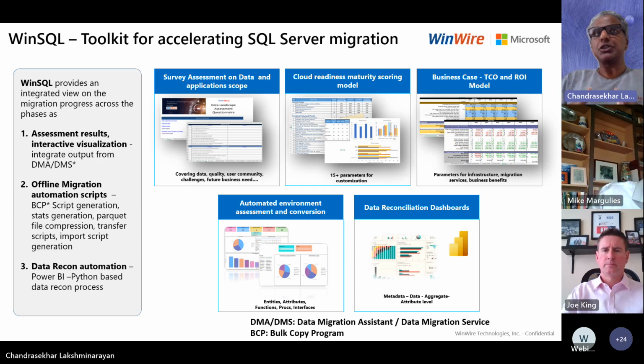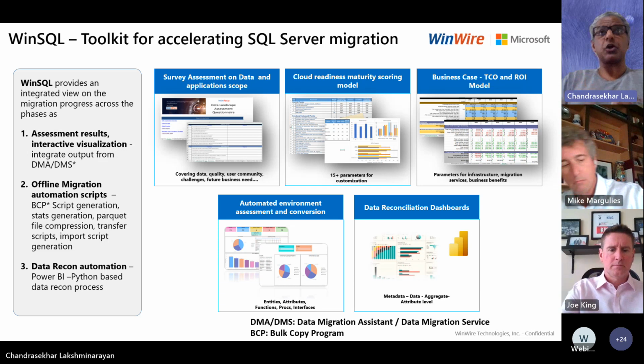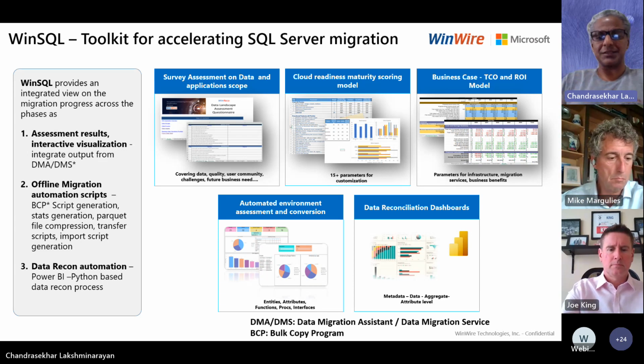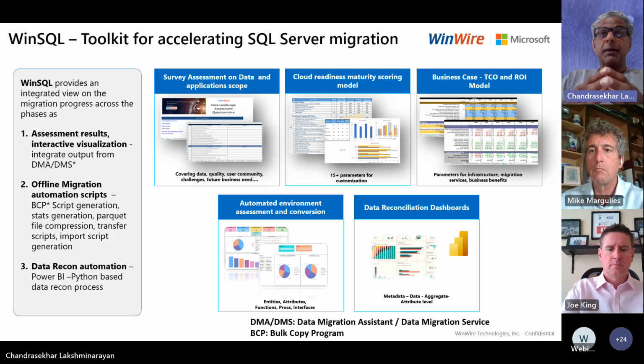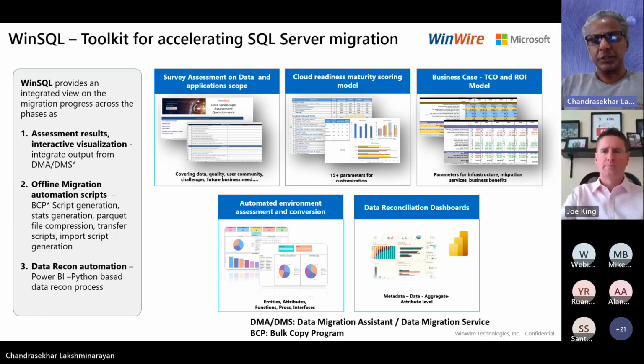We've built our extension of the DMS and DMA to not only help with the migration assessment of the environments, and I talked about the various things that you need to assess, the schema, the integrations, the patterns, and so on, but also provide that output in a form and shape that's consumable, that gives you a sense of what the estate is, what effort it would take to migrate it, and then getting into the strategy.